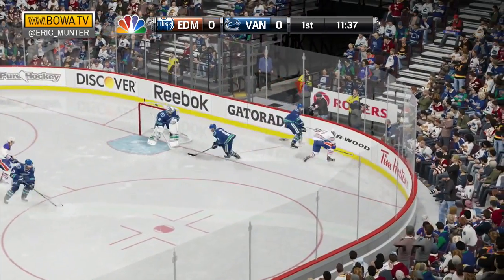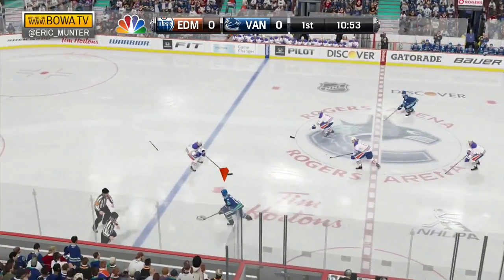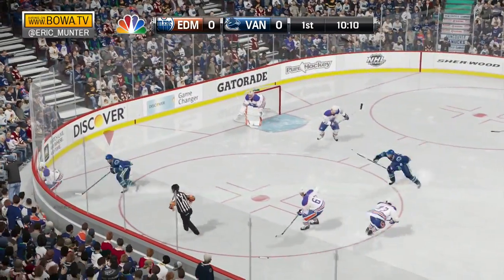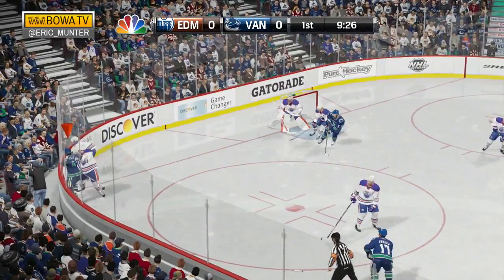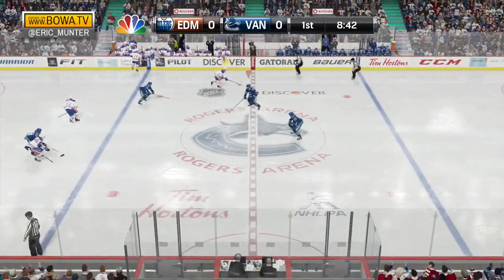Into the zone down low, Eberle shoved off the puck, taken by Hamhuis. He leads it up to Radim Vrbata. Vrbata is one-on-one, makes a move, high slot, shoots off the blocker of Ben Scrivens into the corner. Big hit there on Schultz, taken by the Vancouver Canucks. Puck down low, Schultz again, almost off his stick. Got it to Benoit Pouliot.